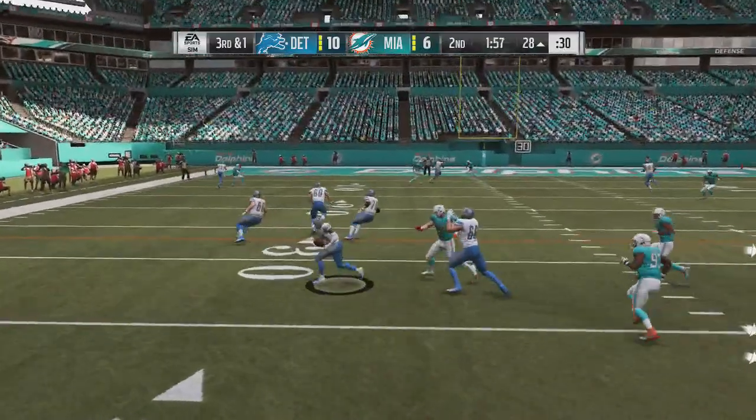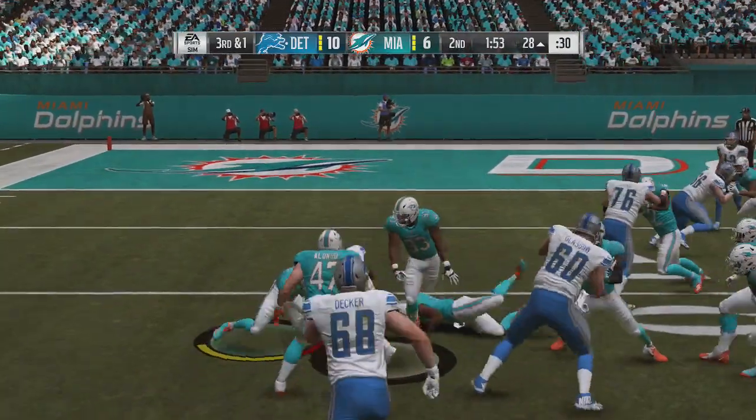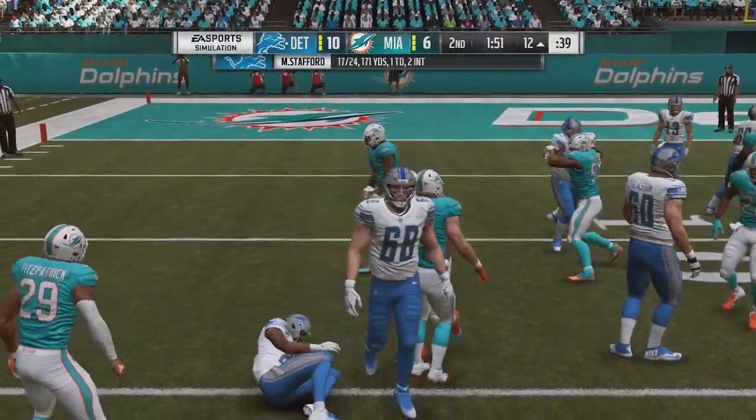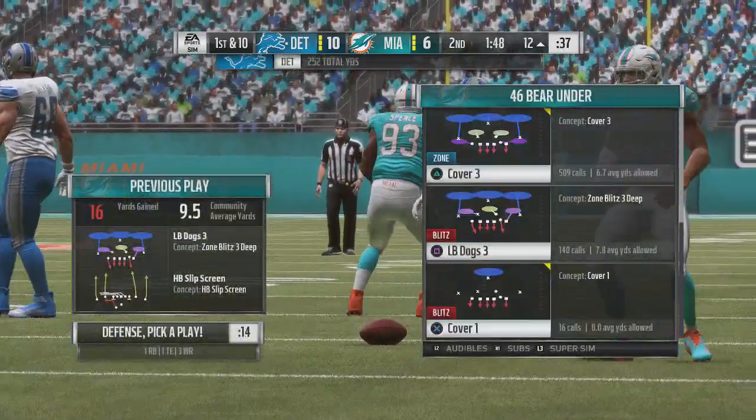Here's Stafford. This is Riddick on the screen. And down inside the 15, shy of the 10. And that one good for 16 yards and a first.